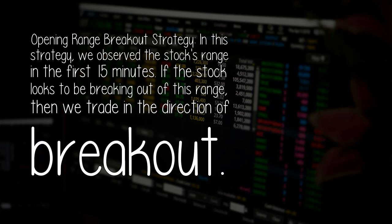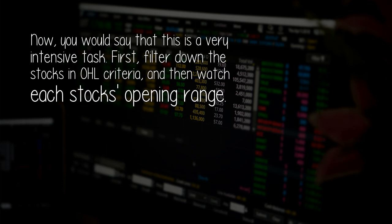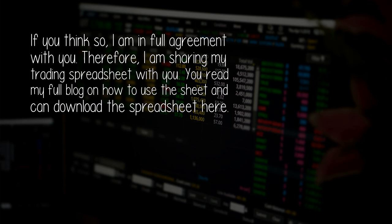Opening range breakout strategy: in this strategy, we observe the stock's range in the first 15 minutes. If the stock looks to be breaking out of this range, then we trade in the direction of the breakout. Now, you would say that this is a very intensive task: first, filter down the stocks by OHL criteria, and then watch each stock's opening range. If you think so, I am in full agreement with you.